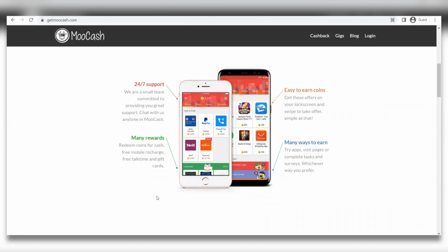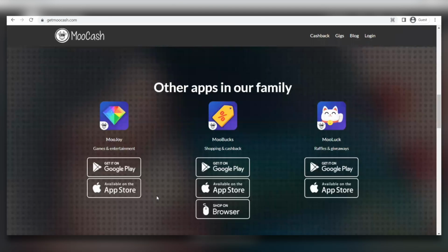Some facts about this app are: when can I redeem rewards? Minimum redemption is $2 or $5 depending on where you are making money from and what type of rewards you choose. What rewards can I redeem? You can cash it via PayPal or bank transfer. There's free talk time or prepaid recharge. What other ways can I make cash? Well, you can earn more by sharing apps and games or your Moocash with friends. And how long before I get the money? You will get your rewards usually within 7 business days.